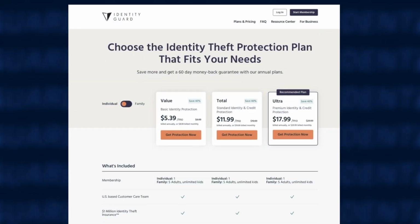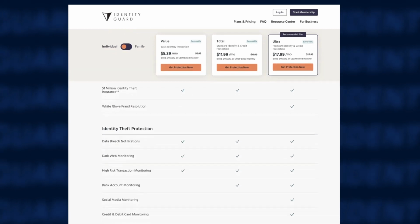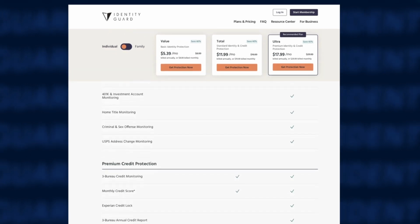If you are going to go with them, you'd probably want to go with one of their higher tiered plans that offers more features. As you can see on the screen here, these are current prices at Identity Guard, and you'll see which features you unlock with each of their 3 plans.